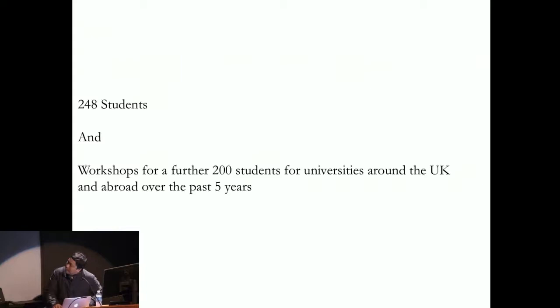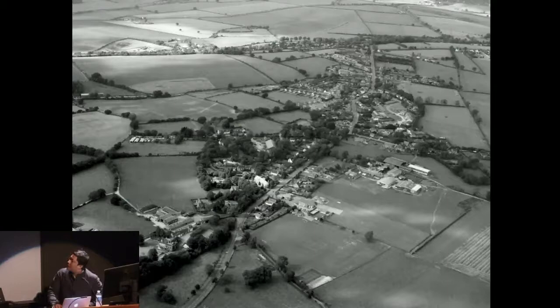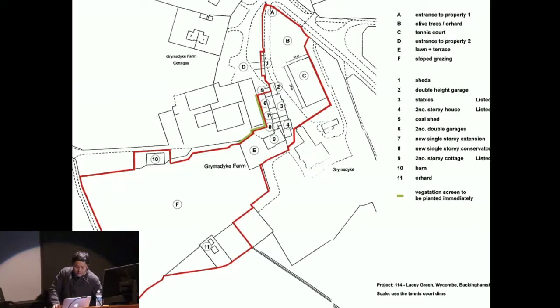So first of all, just very quickly, this is a map of London, and we are just northwest of London, about 50 minutes away by car, and that's what it looks like, an aerial view, and that's the extent of the property. In the 19th century, this working farm used to be much larger, and it's since been subdivided into pieces, and we have this funny shaped part that's sort of in between the manor house and some barns.